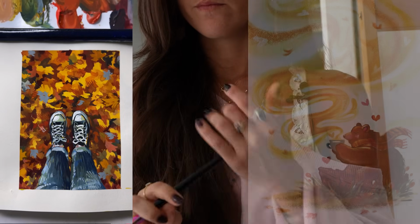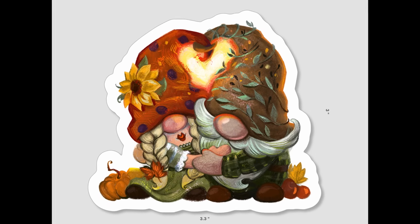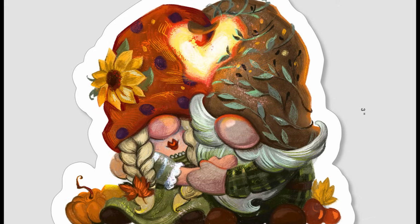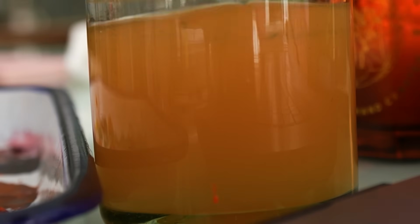I spent some time ordering all of the prints from my manufacturer. I decided to go with this size for the gnomes. Deciding everything from colors to cut lines to size is all part of it too. Can't wait to see how they come out in person and arrive in the mail.